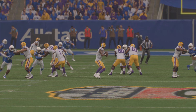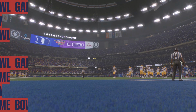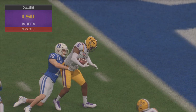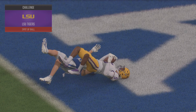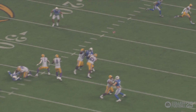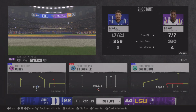We've got a timeout as the coach wants the officials to take another look. He thinks he might have a shot at getting this overturned. Not the news the coach was hoping to hear. He took a chance calling a timeout to get the replay. We'll see if that proves to be crucial.